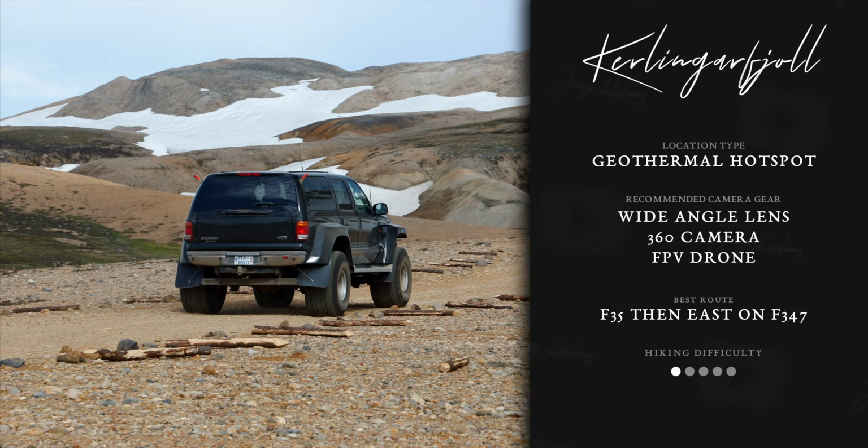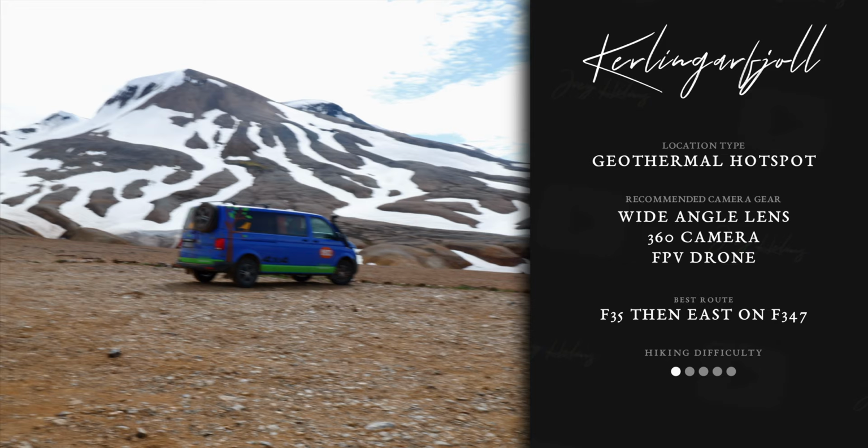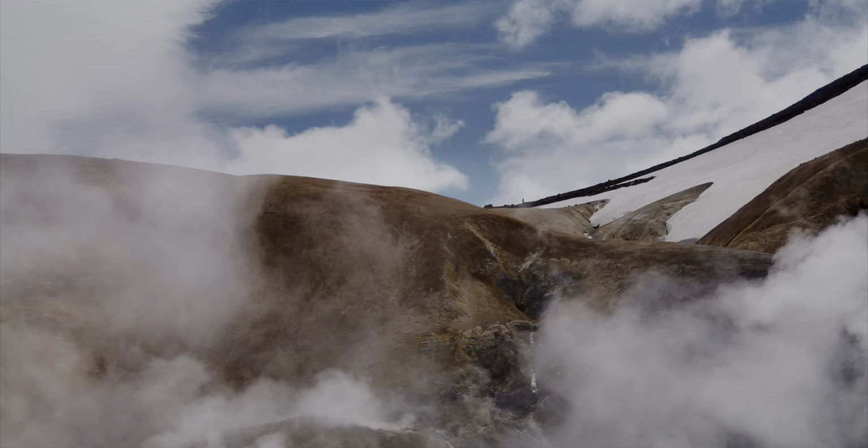But once you're here, and I got here like at 3 a.m. in the morning in the fog, and it was like, I don't know where I am. But once it cleared up, it is absolutely mesmerizing because you have these hills, which is like an old volcanic system here, with these rivers carved in, and then the geothermal activity all around.